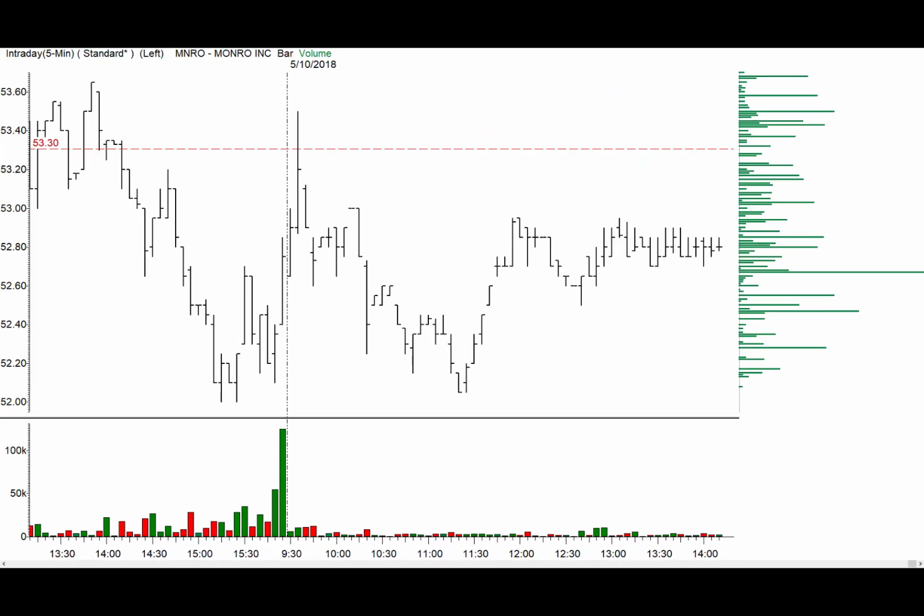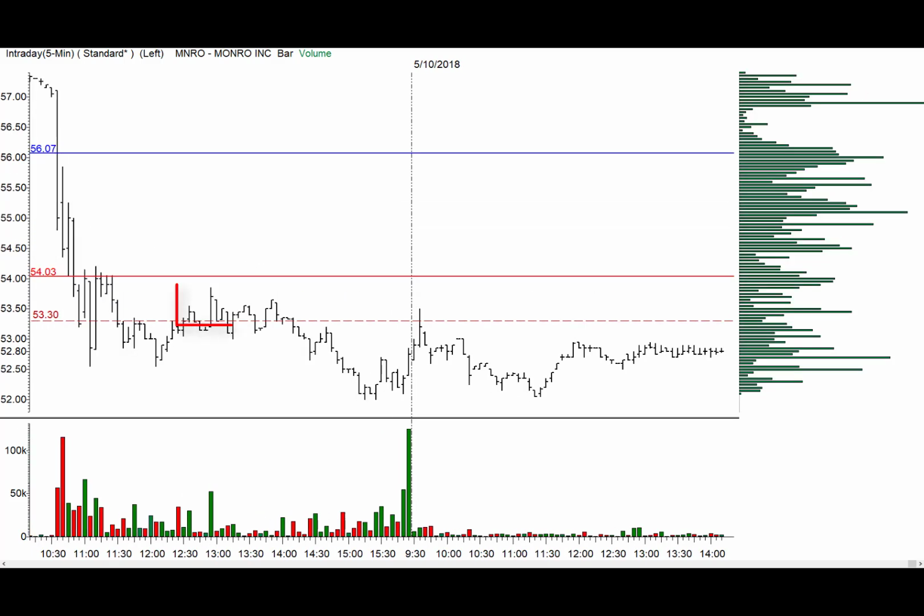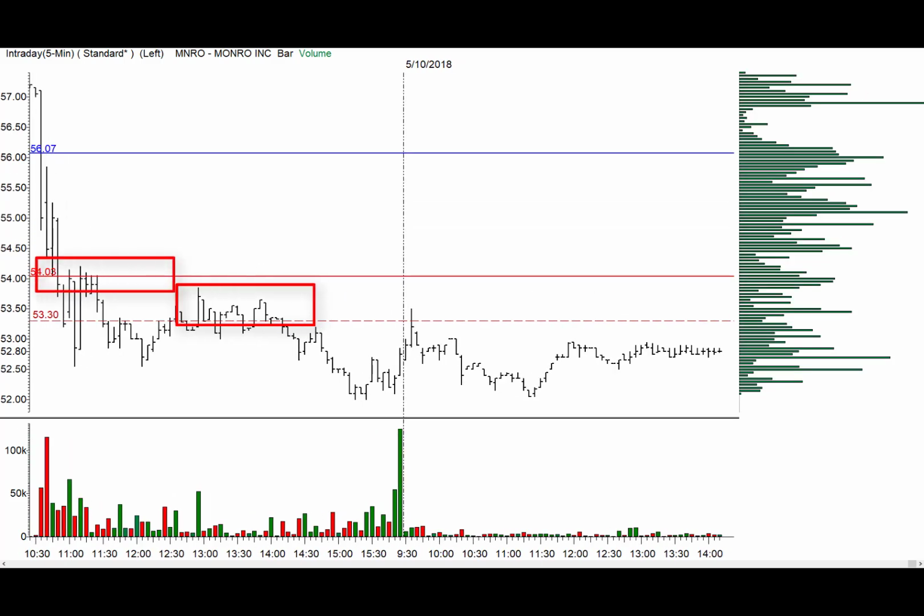MNRO, Monro Incorporated. This one, I had a stop up at $53.30 based on this last cascading move down into the close. Let me see if I can tighten up on this a little bit so we can see what I'm talking about. So I really didn't have a good stop on this at all, I thought, but a better stop would have been up above this range or even up above this range, but based on the profit objective and the fact that most of the movement had happened just in these few bars over the course of the session, it still showed up as having selling pressure from identifiable market makers.